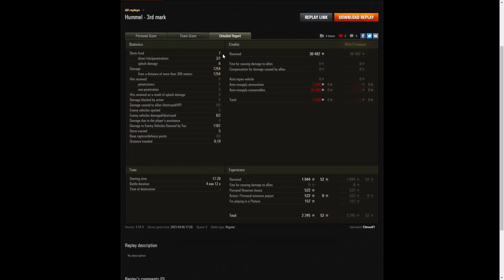Citron fired only 7 shots in this game, so he had 11 left at the end of the game. The rest of the team were just too good. 3 direct hits, 1 penetration on the enemy, 6 splash. The penetration, by the way, that was the Nashorn. Yep, he easily went through the armor of that Nashorn.